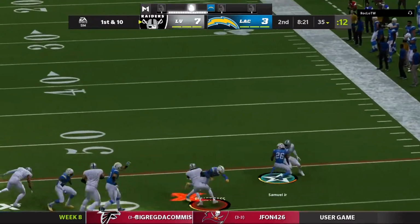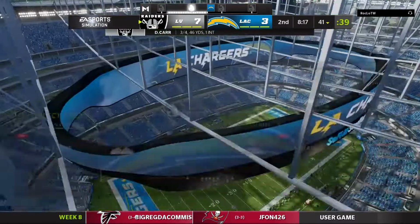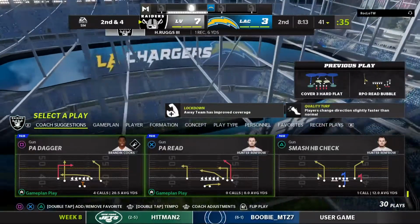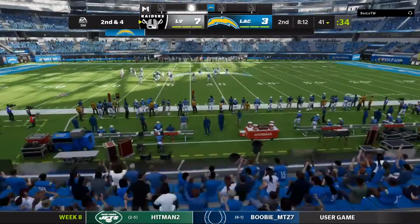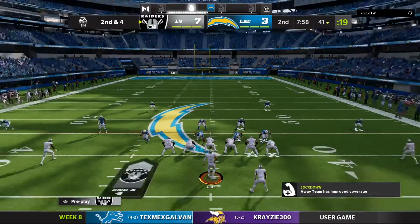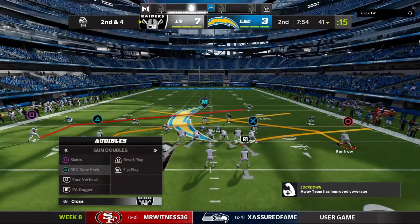Now a quick throw out wide to Ruggs. A gain of 6 there on first. When you call a wide receiver screen, no matter how many blockers you get in front of the guy that catches the ball, there's still an aspect of the guy catching it, turning into a runner, breaking tackles and creating his own yardage, and he just did on that play.